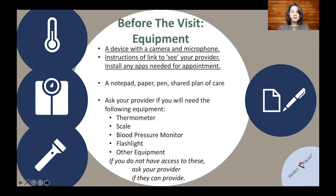If for some reason you do not have access to these, like the blood pressure monitor, don't worry. Please just ask your provider if they can help provide those for you, or if your insurance company would cover having one of these purchased so that you could keep it in your own home.